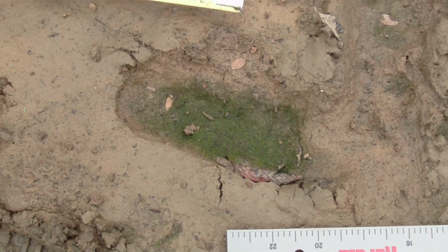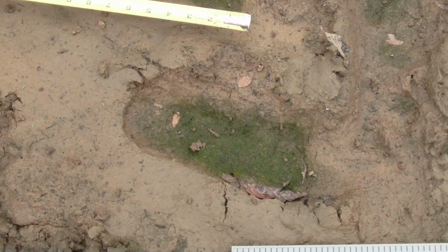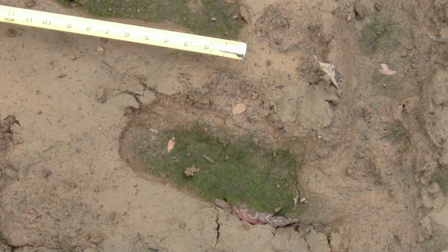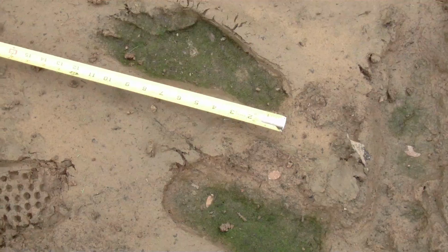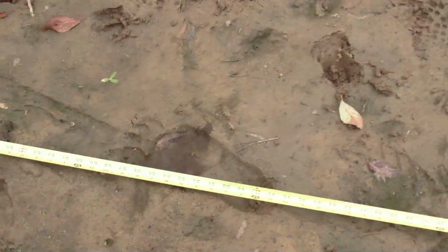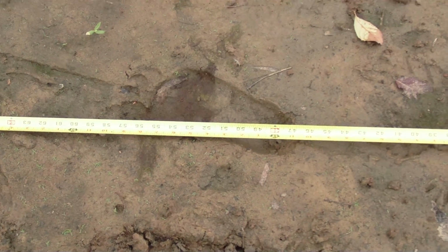Here, not a very clear footprint, not sure why, but I'm thinking that it made another step with its right foot that we can see clearly right here forward. There's a 47-inch heel-to-heel stride.